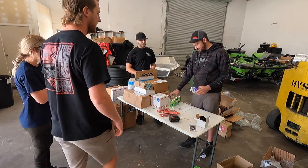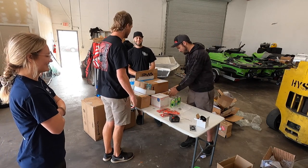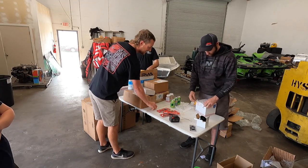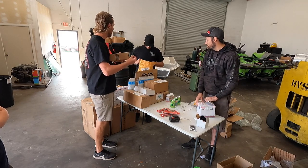These are from Uncle Chip. They didn't have a label on anything. What a great guy. Uncle Chip sends in a lot of random stuff. All safety gear. Jack stands. Earplugs.